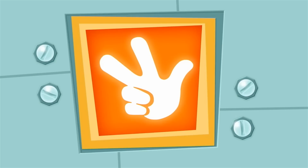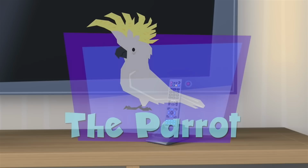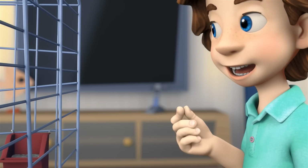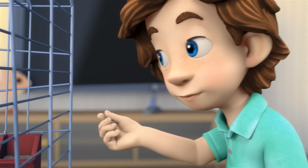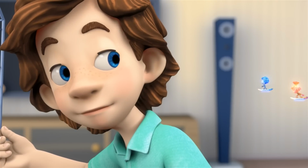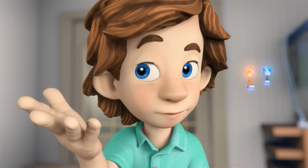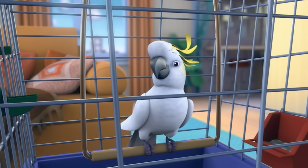Teach! The parrot. Adisa, do you want a cracker? Wow, Tom Thomas, who is that? Simka, Nolik, this is Adisa. My dad brought him from Africa.